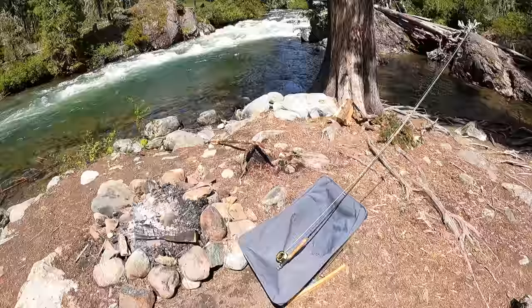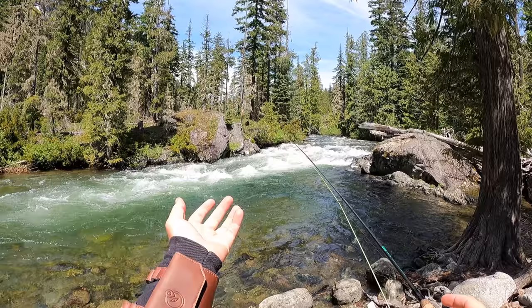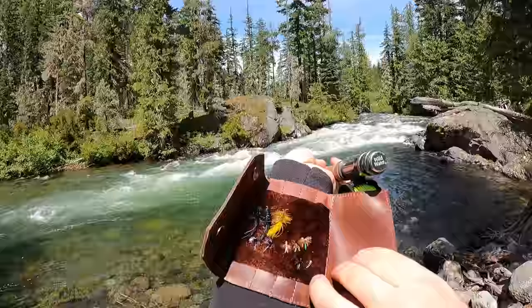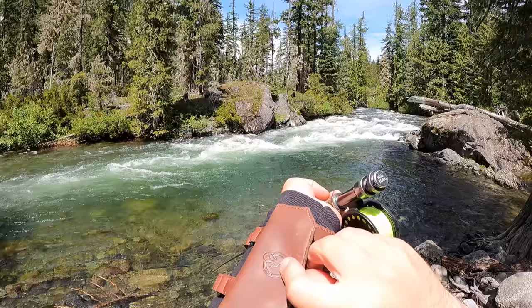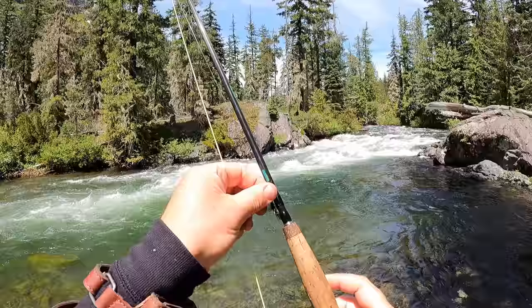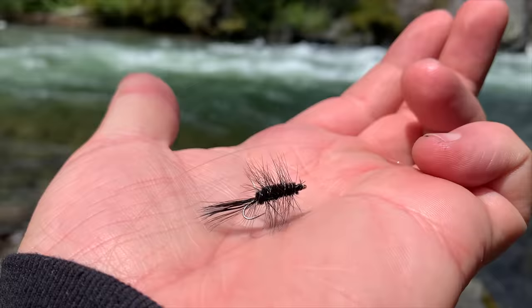All right, but first things first, let's go ahead and just take a couple casts here. Let's do the first cast in this beautiful hole. No idea if we'll catch anything right here, but it looks just so beautiful. Right here, if you guys are wondering what this is, it's actually a fly wallet. Check it out, so you can carry your favorite fishing flies right there on your arm. This actually came from one of you guys. Brandon, thank you so much, man, for hooking me up with that. I think we're just gonna get started. We're gonna start fishing with this little leech pattern fly.